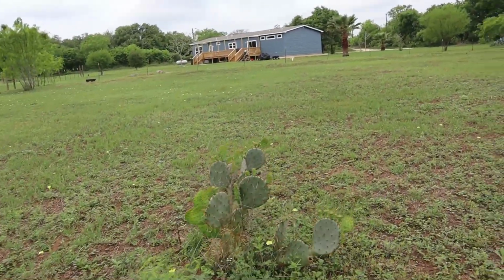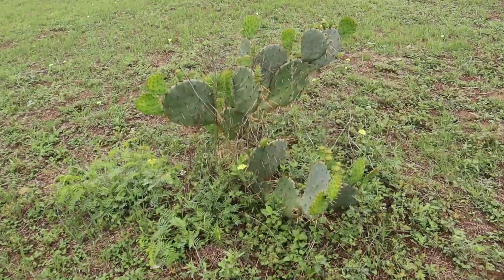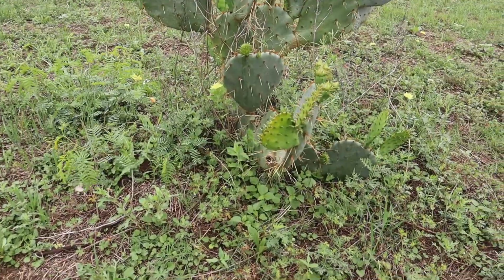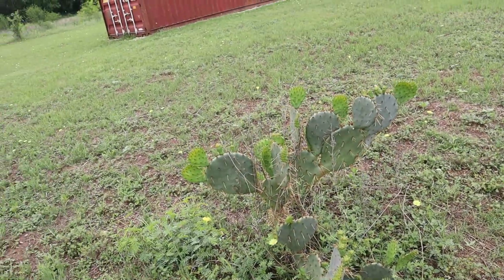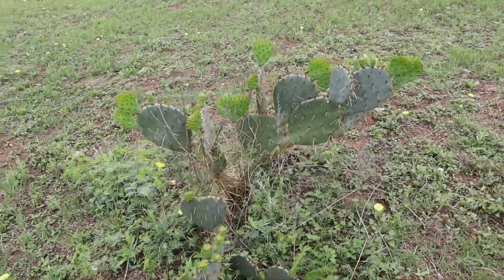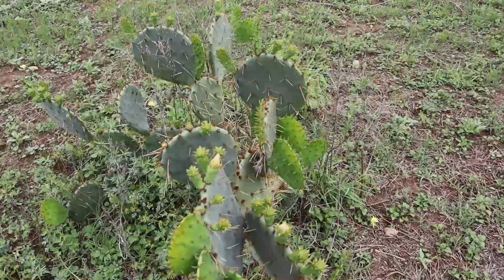This cactus is going crazy. I know I shot this heart-shaped cactus a long time ago when we first got the shipping container, and now it's got blossoms and new nodes on it. It's really pretty, and it looks like the flowers are going to be pink. I was wondering about that.